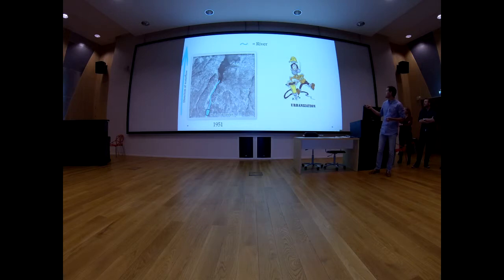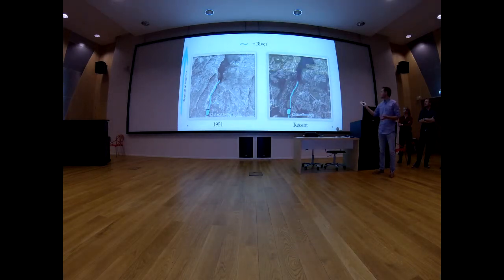And today it looks more like this. So you see, there has been a radical difference. And this begs the question, how does the urbanization affect the stream? And how does the urbanization affect the creatures that live in the stream? And what creatures have we actually got?